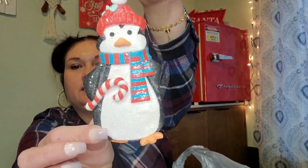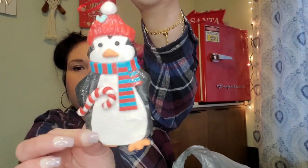And I found this cute little cookie type, gingerbread type penguin ornament. Looks like it's covered in sugar. What the fudge is that on there? I got it off. Originally $1.98. So sparkly and cute, isn't he? Got that, and it's like clay.